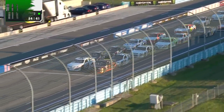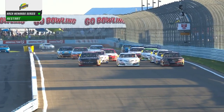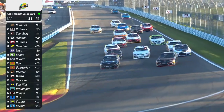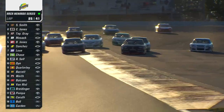All right, Connor Jones in the 55. The 18 is Sammy Smith. Green flag. It looks like Sammy Smith with a really good start. We've got him fanning out. Love this angle right here. 17, and Taylor Gray almost spins it, but saves it, and Sammy Smith regains the lead.